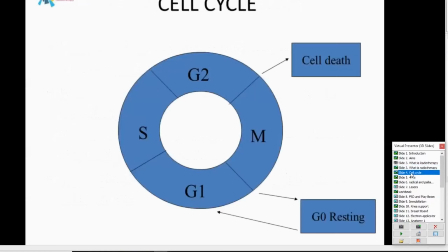This gives a bit of background to radiotherapy, and then what we do after this is go on to a little bit about the cell cycle, and reiterate to the participants that the most effective area of the cell cycle for radiotherapy is when the cell's in mitosis, and explain a bit about the dose and fractionation and why that's important. These slides we ordered on PowerPoint and then added in as JPEGs through the virtual presenter function.